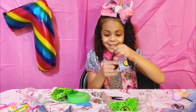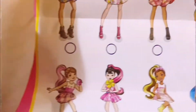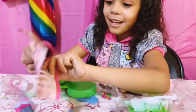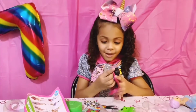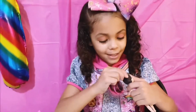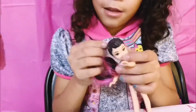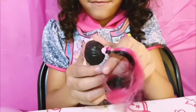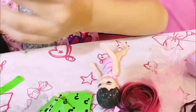She's got a ponytail. Let me see. A ponytail. Oh, wait, let me see. Oh, it's her. That one right there. It's totally her. It had to be. There's a hole in the back of her head that you insert it into. Oh, that's what the hole is for. Wait, just put it in there. Okay. There. Yay! What a cool ponytail she has, huh? Yeah, she has a cool looking ponytail. It's cool.